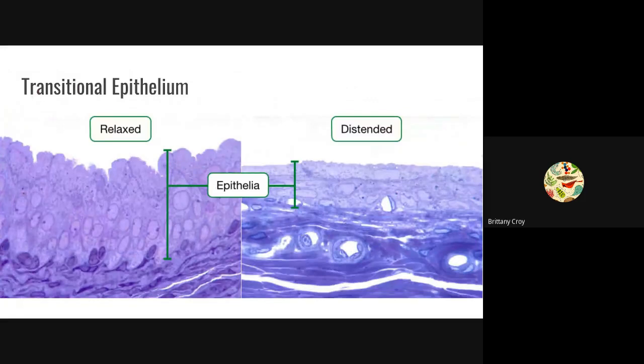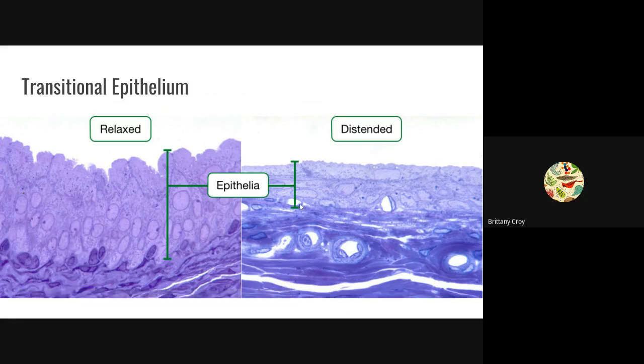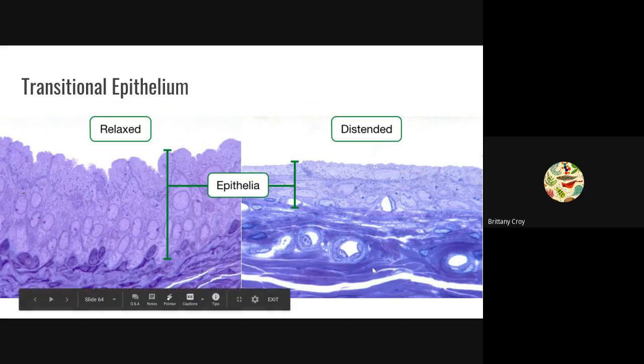And I have to mention this, even though you probably remember it, the bladder is made of a special type of epithelium called transitional epithelium, where the cells themselves actually change shape based on how much urine there is. So this would be relaxed and no urine. And then when the bladder is full, these cells kind of shrink down, and that's how it can hold all of this pee.